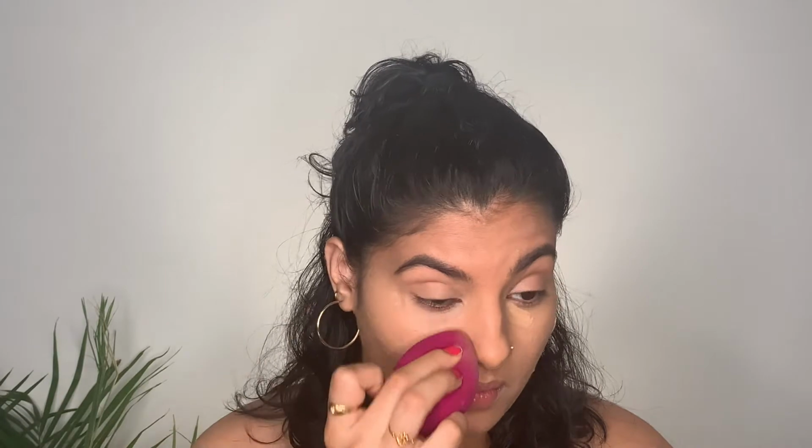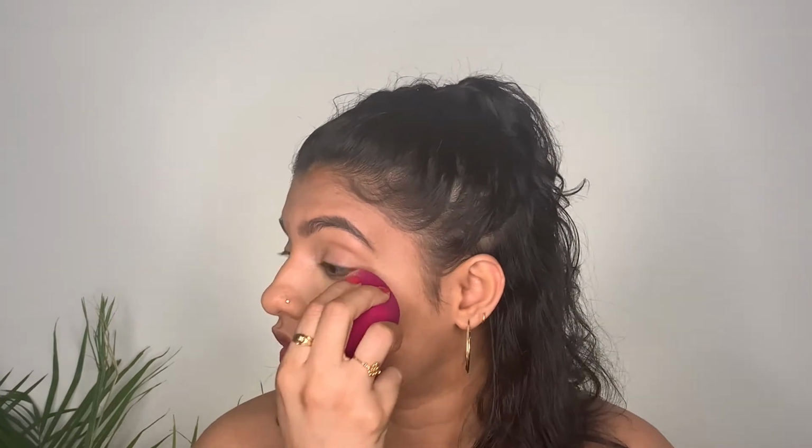And the second layer, let's see how it blends. Since it is a sponge, it minimizes a lot of product, it soaks up excess product and then makes it look more blended.